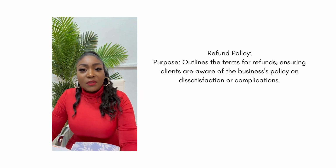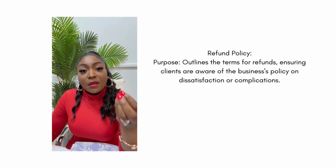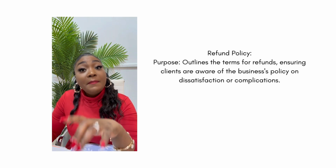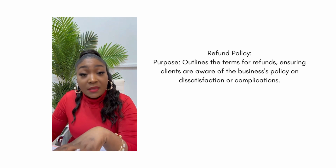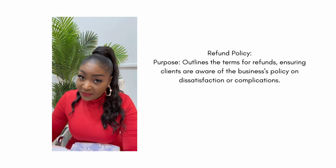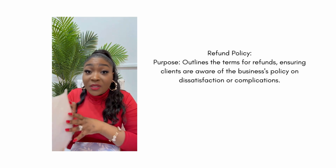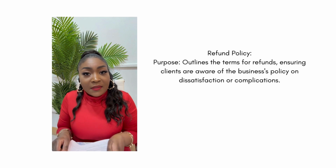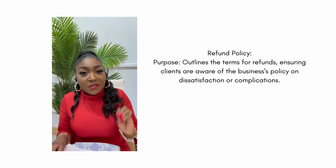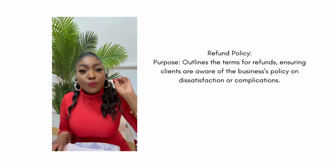Another really important form is your refund policy. You want to put as much information as you can on that sheet, making sure that the client understands that this is a specialized service and they will not be getting a refund. Besides having them sign an actual document saying that they understand that there's not going to be a refund, make sure it's posted somewhere in your facility, visual. They can see it, no refund.